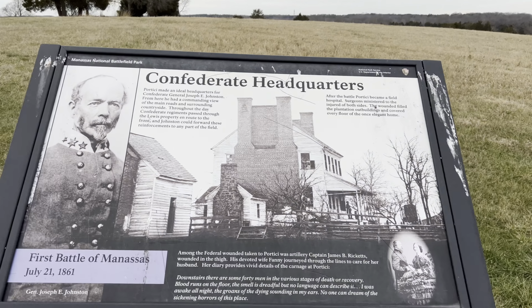Throughout the day, Confederate regiments passed through the Lewis property en route to the front, and Johnson could forward these reinforcements to any part of the field. After the battle, Portici became a field hospital. Surgeons ministered to the injured of both sides. The wounded filled the plantation outbuildings and covered every floor of the once elegant home.